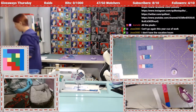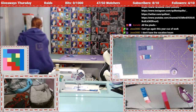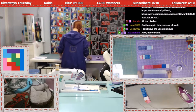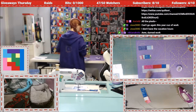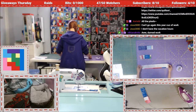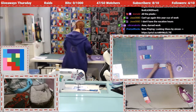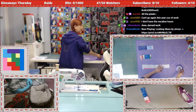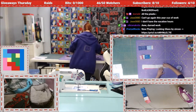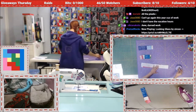There we go. All right, so row number 9. Row number 8. Hey, Adriel! There you go. So I'm going to take this bottom row and flip it up over. And there's only one seam that lines up, which is this one right here. So let's put a pin in that seam, so it's nested and held in place. And then we're going to go back and pin the rest of the seams.